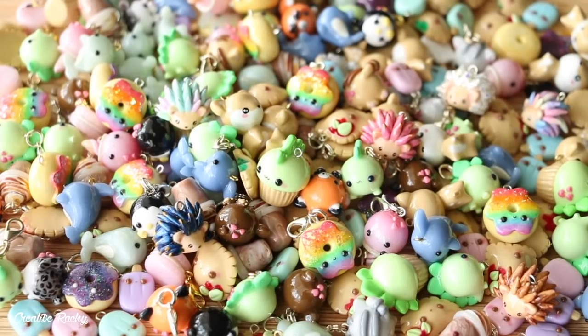So these are all the charms, or all the varieties of charms, that I will be releasing again in my shop this week.